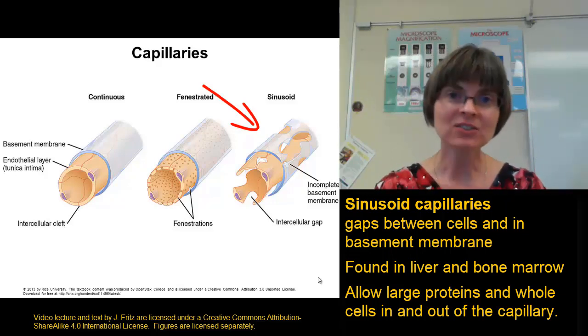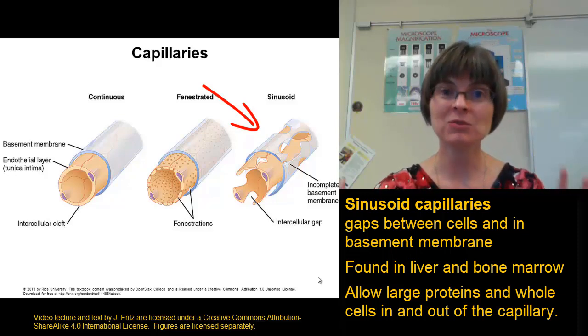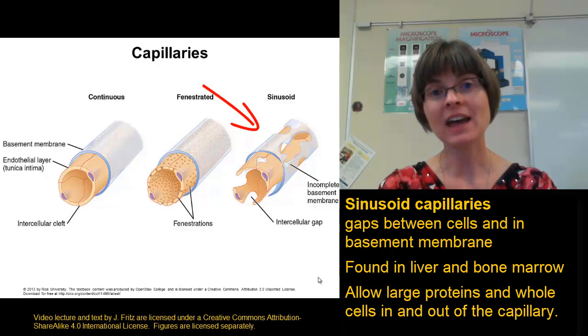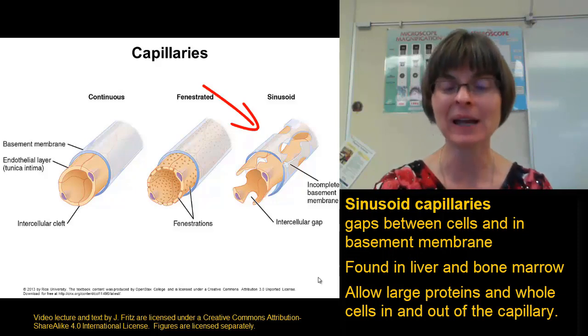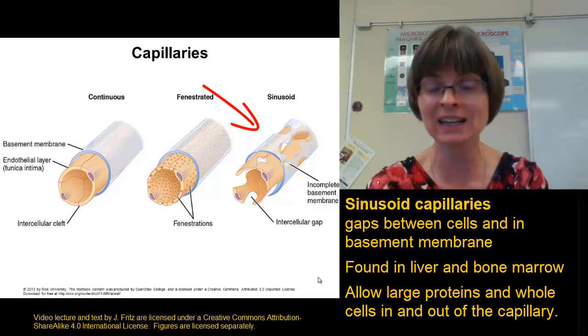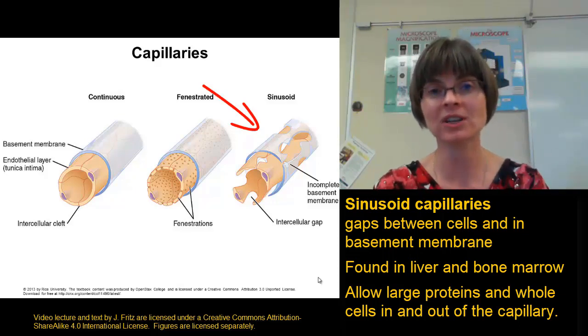The advantage to this is that it leaves big gaps for things to get in and out of the capillaries. That's why we find these in the liver and in the bone marrow. In the bone marrow, we have to have spaces where we can get blood cells that are too big to get in and out of capillaries into circulation.